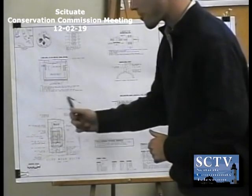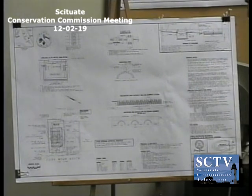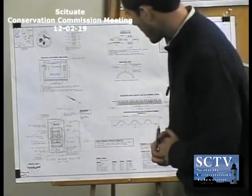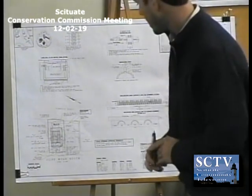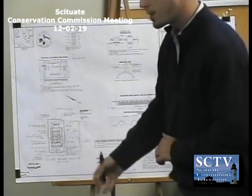This project is a raze and rebuild. The new house is going back to the same general location. We are doing a separate repair as part of it. We have pulled out the way we elevated, although neither one of them is actually in the floodplain. Yeah, for both projects, again, this property has the same resource areas as the property next door.